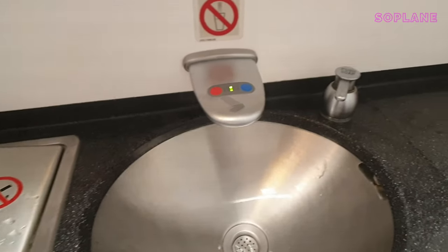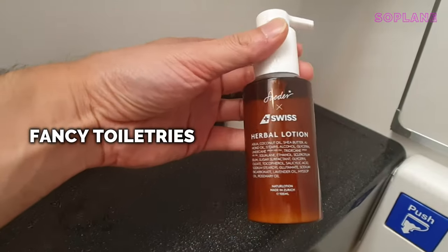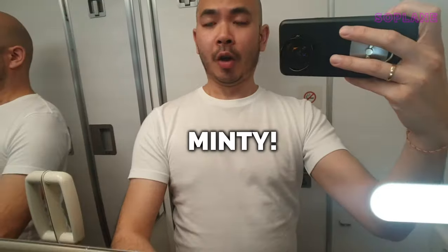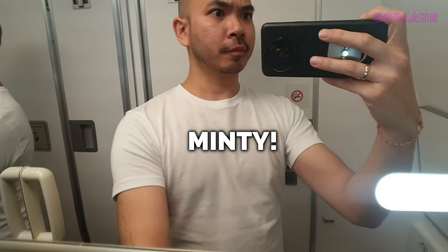The toilet was clean enough and I really loved the hand lotion and face spray that they provided. The face spray was surprisingly refreshing.